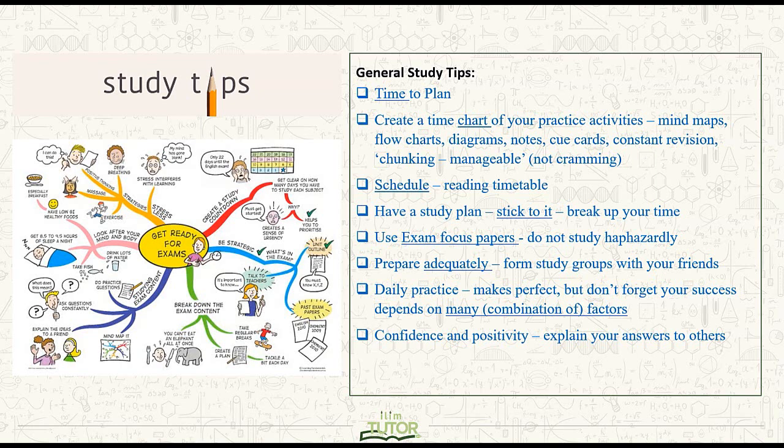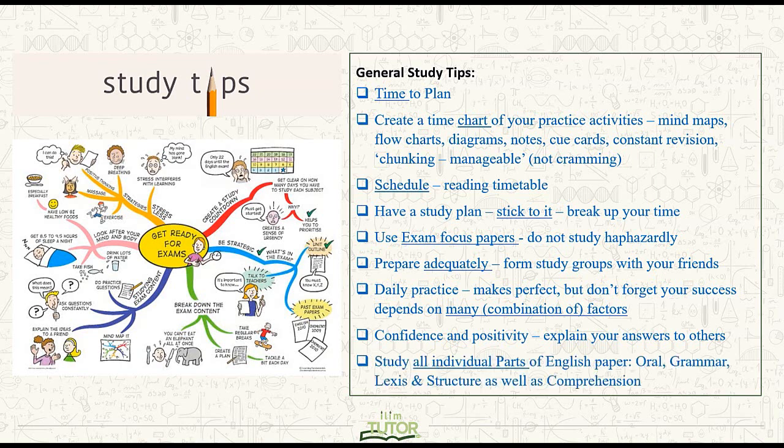If it helps, explain your answers to other people in your study groups, your family members, your friends, and make sure you study all the individual parts of the English paper, that you cover the oral part, grammar, lexis and structure, as well as the comprehension, as you know that you will have to face quite a few questions during the exam.